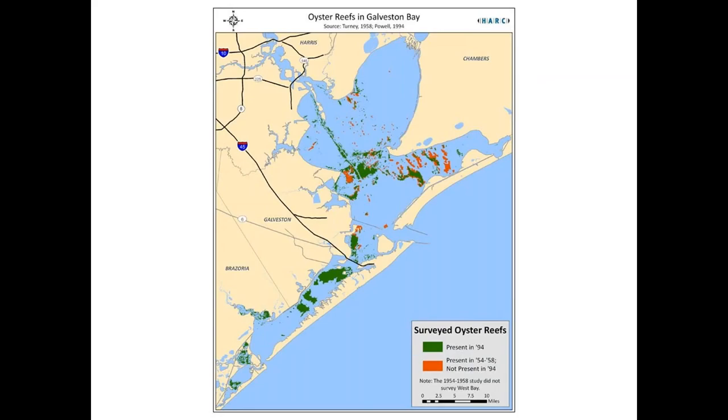This is a map of Galveston Bay that was produced by HARC, which is an institute located here in the Galveston Bay system. It's based on data provided from the 1950s and 1990s. And what I'm showing here is that most of these reefs are subtidal. There used to be an extensive amount of reefs located in the middle part of Galveston Bay that were destroyed through shell dredging and channelization. And so most of this area here up into Trinity Bay and all this area down here is more or less subtidal.